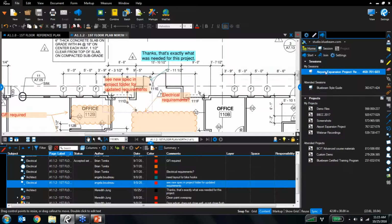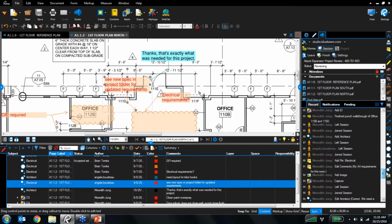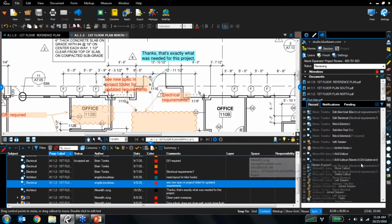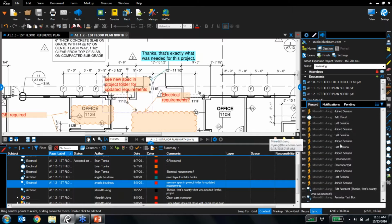Notice I'm just going to head home. This is one of my sessions. So I host this. I'm the administrator of it. And yet I can't even change Angela's comments, which is a great layer of accountability for her. Now I mentioned the tracking. We've got tracking here on the right, and this is everything that's been done in this session: every note, every person who left or came to a session, every time a comment was added, edited, deleted, even when documents were uploaded. So all of this is being tracked for us.